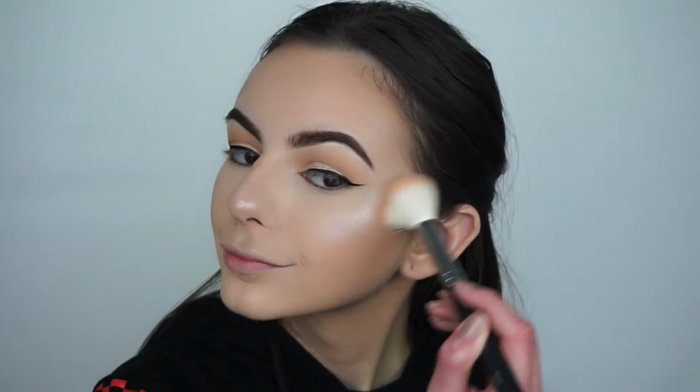You're doing amazing, sweetie. Now for blush, I'm just going to be going in with my Tarte Amazonian Clay 12 Hour Blush in the shade Seduce. You guys know this is pretty much like my everyday go-to blush. It goes with pretty much any look because it is quite a natural colour. And I'm going to be using my Morphe M530 brush.